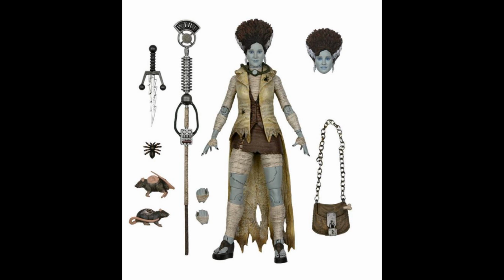And NECA, continuing with their horror / TMNT line, there's April O'Neil as the Bride of Frankenstein. Oh, that's who that is? Yeah. Open-toed shoes, Bride of Frankenstein? Okay. But look at the rat with the eyeball on his back. And a tarantula and a microphone. Yeah, April O'Neil is the Bride of Frankenstein. Two head sculpts. SRP is $38. She's got a bone in her purse.